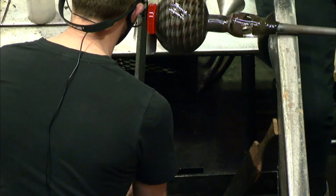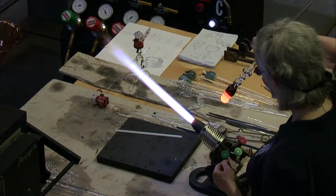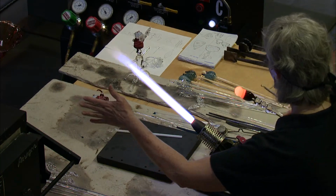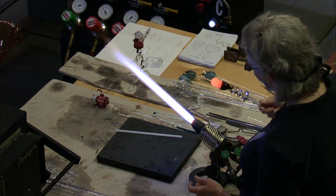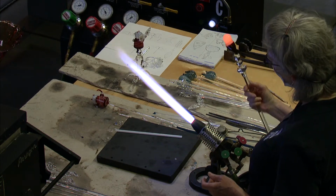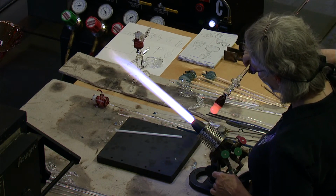I'm shaping the head right now. A lot of the shaping actually takes place not in the flame. All right. Because you're working with heat that's going in one direction and gravity that's going in a different direction. And so to make a nice round head shape, I get it really, really hot, and then I take it out of the flame and let the heat that's inside the head help me with the shaping.